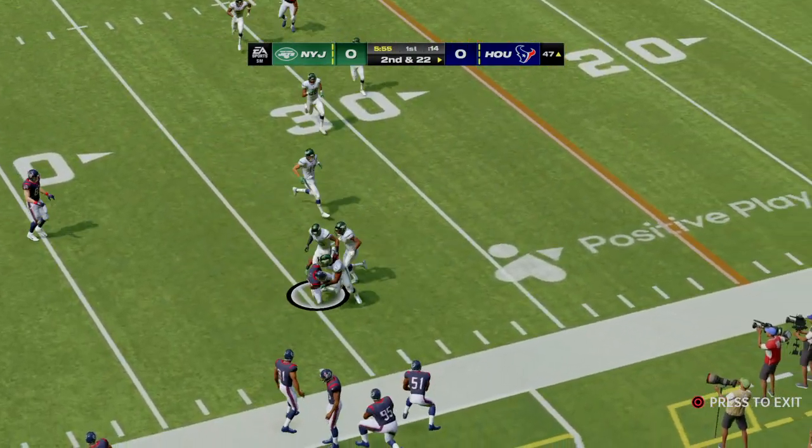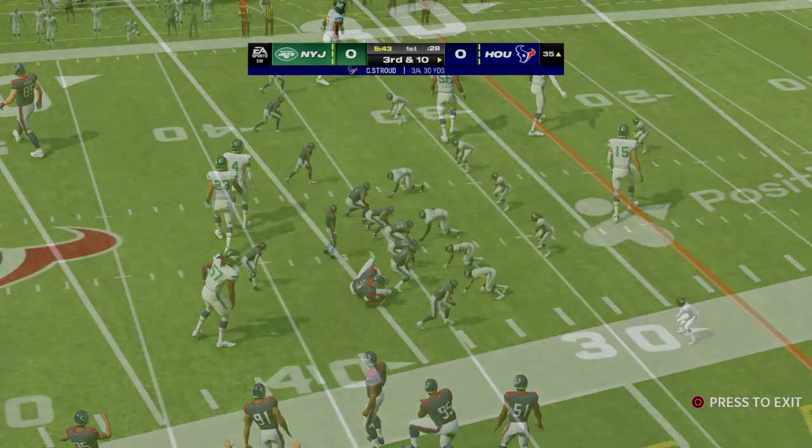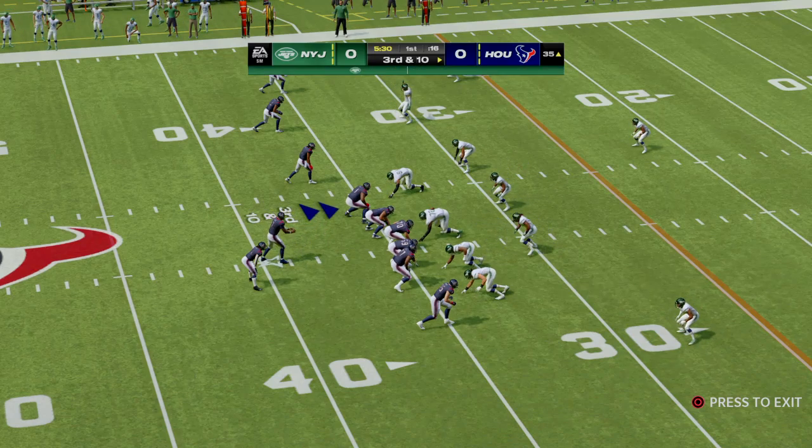Now a nice throw here, right side. He hauls it in. It's a pickup of 12, and that'll set up a third down. This is now play number 9 on the opening drive, but it's third and long.